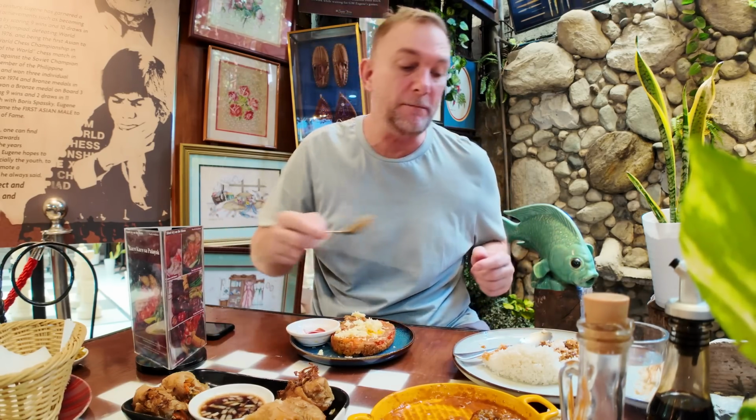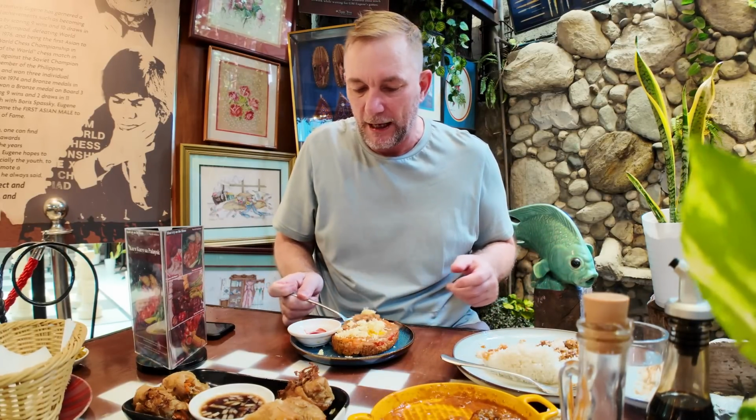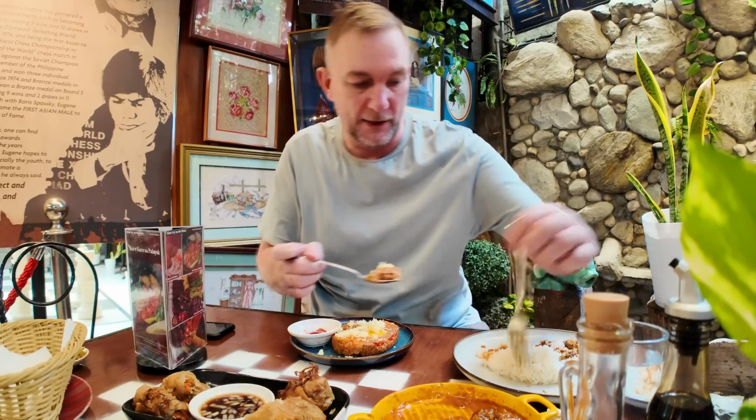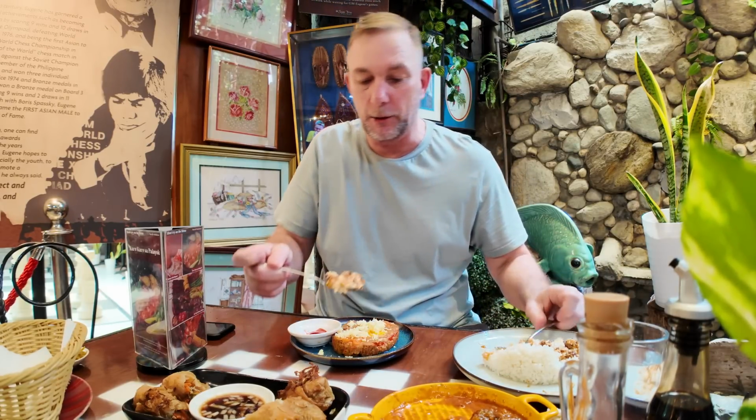This will also usually be served warm, as opposed to how you'll sometimes find embutido that's cold and thinly sliced and then maybe refried. So I'm just going to get a little bit of it up. What the whole base of it is, it's like a pork meatloaf. So think of this as Marikina's version of meatloaf. Embutido is a meatloaf. Let's go.